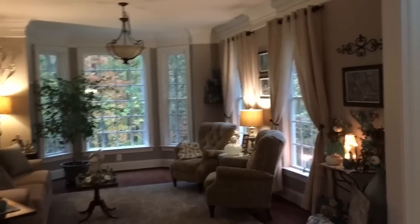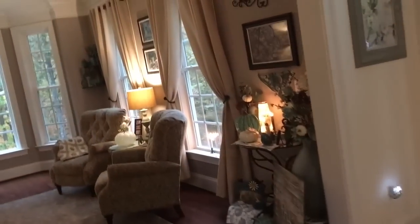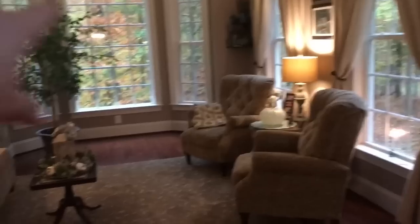Check out the big fat molding now. I love it. You can really, really see the molding. And as you all saw, here's the living room. And I'm going to walk through here real quick and then take a picture from standing inside the window there.